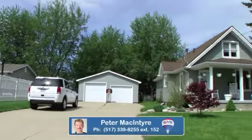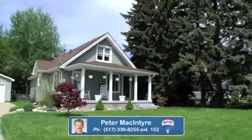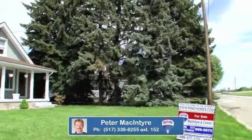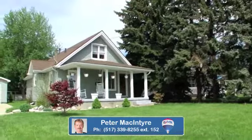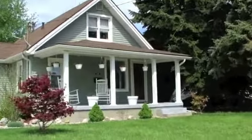In a great area with perfect highway access and close to shopping in St. John's, this two-bedroom bungalow is move-in ready and as cute as a button. 3-plus car garage with new doors has lots of room for storage.